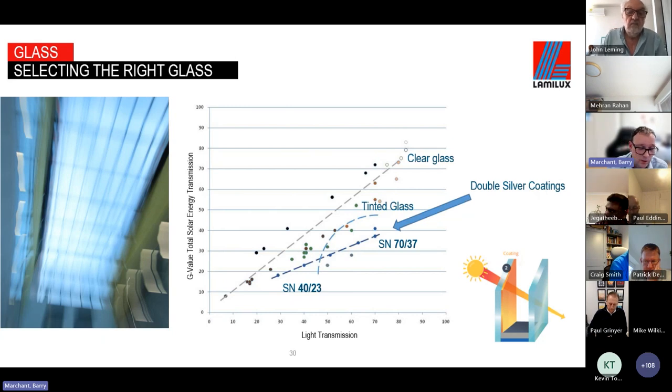some solar heat gain. Little FYI, you'll sometimes see these references on glazing quotes. And that basically means that you get a 70% light transmission and a 0.37 g value. Furthermore, off the back of that, it's also worth mentioning that glass manufacturers and coaters base those codes on a standard glazing spec of 6 mil, 40 mil spacer, 6 mil.